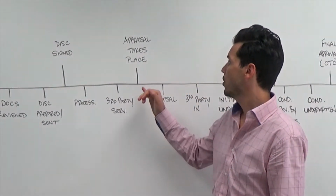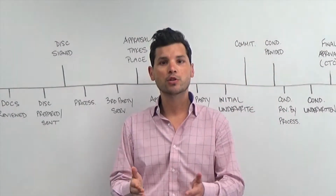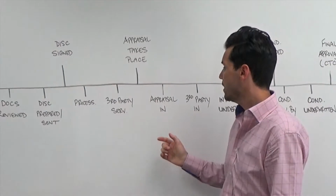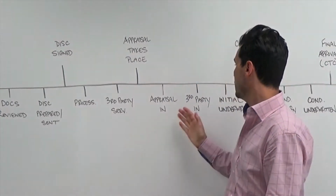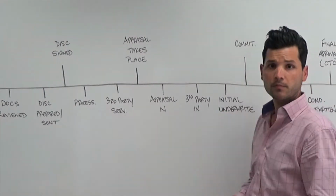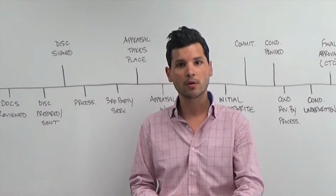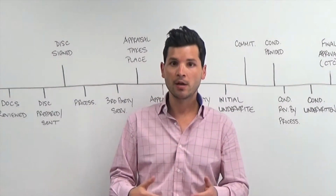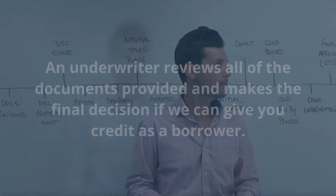From there, we actually have to go ahead and order the appraisal, as we said, and you know that's taking place because in most cases, your realtor will contact you to let you know the day and time at which it's happening. What's actually happening once that appraisal comes in is it needs to be reviewed. So once it's looked over to make sure that it's compliant, it's then submitted along with the other third-party services that have been delivered by that point to the underwriter. The underwriter is the person who makes the final decision as to whether or not we can grant credit to you as a borrower. They're going to review all the documents provided that were previously reviewed by both the lender or originator and the loan processor. It's really a final check before issuing a commitment to lend you the money.